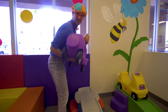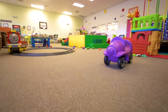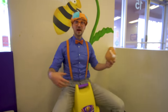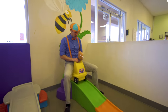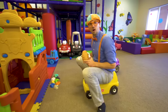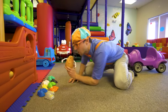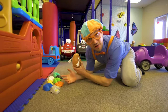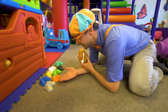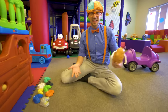All right, here's another one. Here we go. Perfect. We have one more. But this one, I'm gonna ride on it. Ready? Oh! Do you see what I see? Look down there. Whoa! See these? These are feet. Yeah. Like your feet and my feet. And also legs. Wow. I love feet and legs.